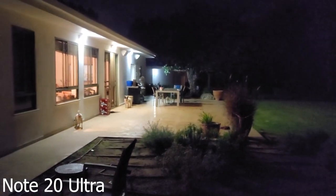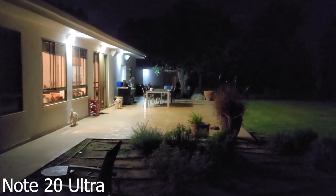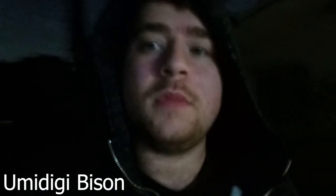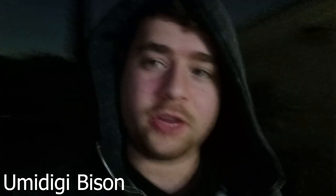Front facing video on the Note 20 Ultra nighttime. Front facing video on the Note 20 Ultra nighttime at 60 FPS at 4K, so the lighting is pretty bad. Front facing video, and because this is full HD, there is better lighting on the Umidigi. And yeah.